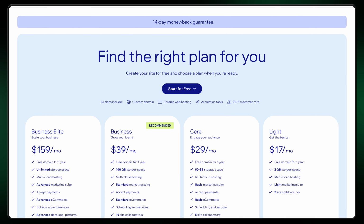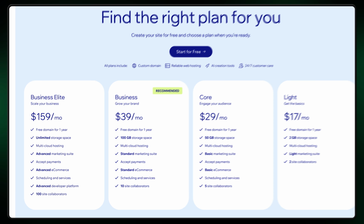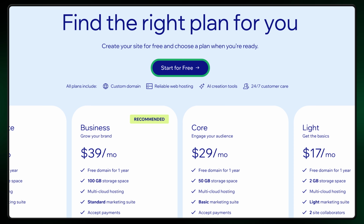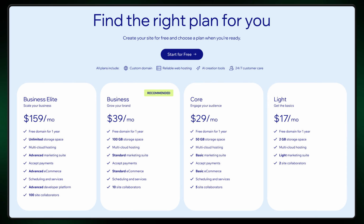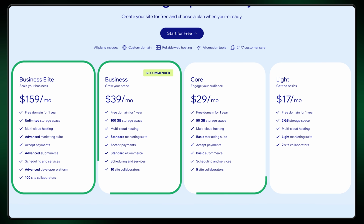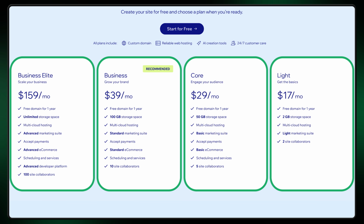That said, all this customization does come at a higher price. The business plan is the one to choose if you're planning to sell products or need more advanced features. There is a free plan, which is fine for testing things out and getting a feel for the builder, but it's not really suitable for running a functional small business site. Upgrading gives you more storage, better analytics, and removes Wix ads.